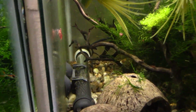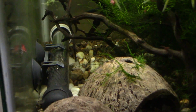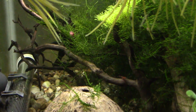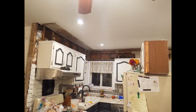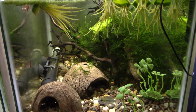Where is she? Where'd she go? And there she is. She's still doing perfectly fine, thankfully, because my own stupidity completely forgot what should have been a relatively simple task to remember. Make a mental note, remember to come down here and release the fish into the tank. And that was it. I messed up, but thankfully everything's okay.